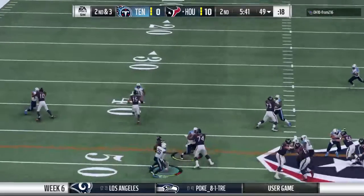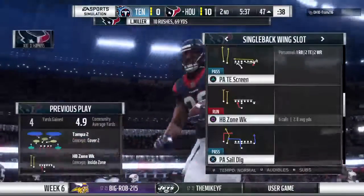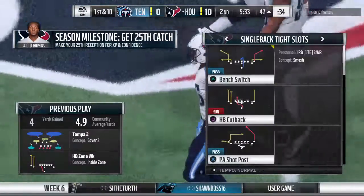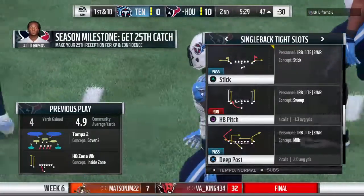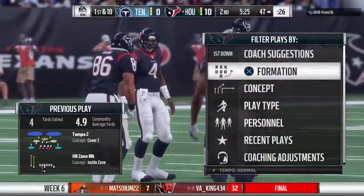They'll run it again with Miller, and he'll get it down to the 47 here. The gain of 4 that time as the drive continues. So many teams want to throw the ball in this situation nowadays, but I love watching a team that has enough confidence to go ahead and run the football. In that situation, that's almost a tendency breaker.